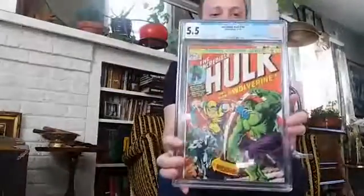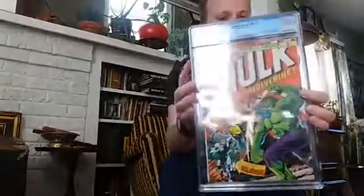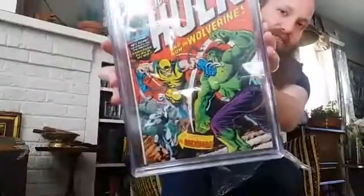And one of my favorites, my holy grails, I was super excited to get this book. The Hulk 181, first appearance of Wolverine. Very key and important book in any Marvel fanboy's collection. Lovely book. The grade is what it is, but it presents even better. There is some minor writing in the back, so that's really where it took the big hit. But again, it's a 5.5, Hulk 181. Beautiful book for those who aren't familiar. First appearance of Wolverine, taking on one of my favorite characters, the Hulk.